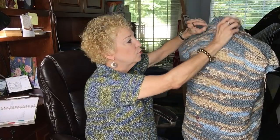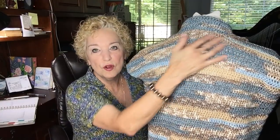So you see that? It doesn't lay down here. It stands up on your neck. So it's going to look more like a collar than just a bunch of crochet around the edge. I tried to design it so that it would fit a little bit better to the neck. So that is what I did with the collar.